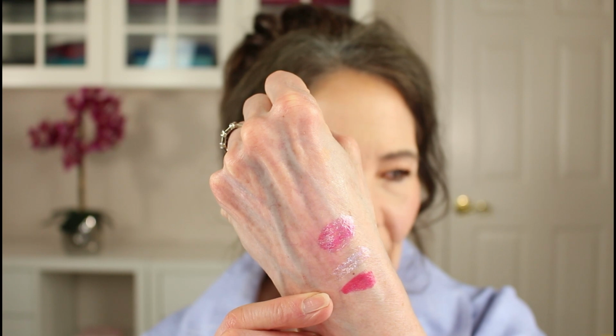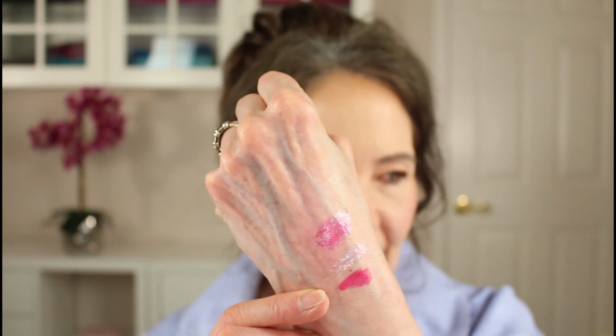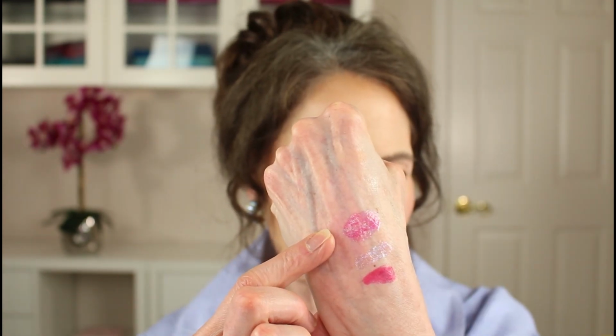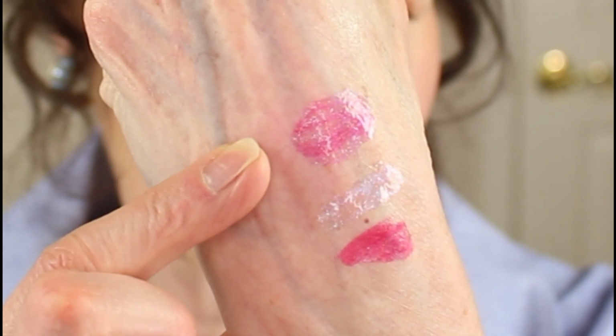So here's the straight lipstick color at the bottom of my hand, and then the lip gloss all by itself is right above it. And then here at the top is the lipstick with the lip gloss applied over it. As you can see, it really lightens and brightens the lip color. So let's go ahead and actually try it on the lips. I definitely like the look of this lipstick with the gloss over it.